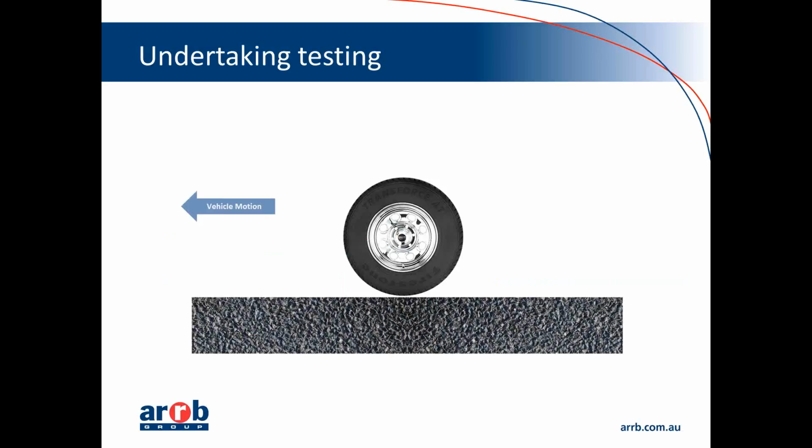The way that damage is inflicted on the surface of the pavement depends on how you have configured your test wheel, and what sort of test you're undertaking. What we see here is that if you have the test wheel set up just to rotate at the same rate as the trailer wheels, it just rolls along the surface and nothing much happens.